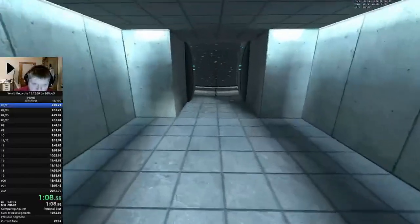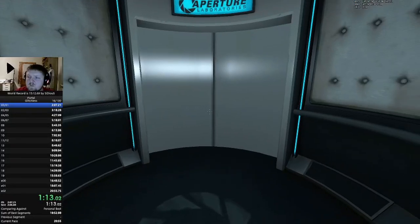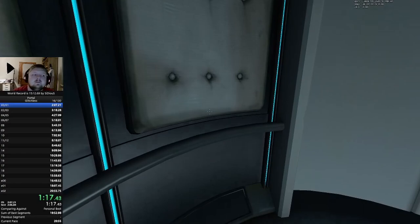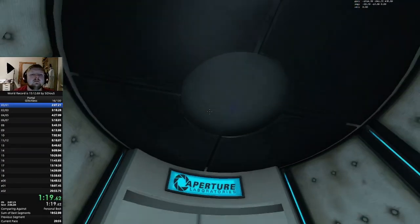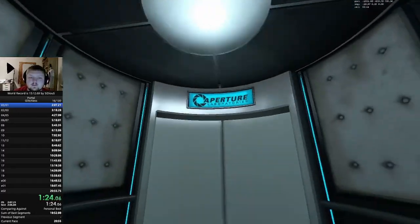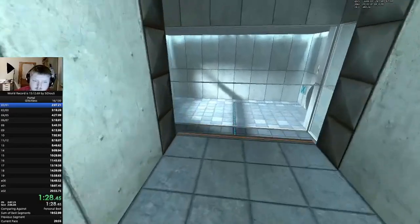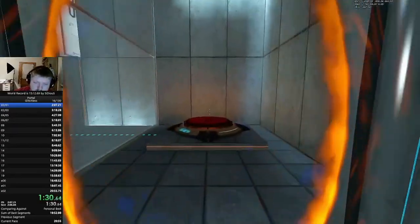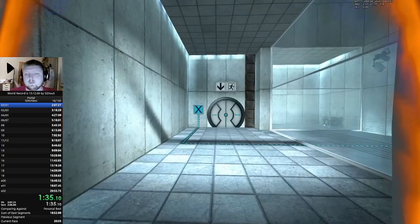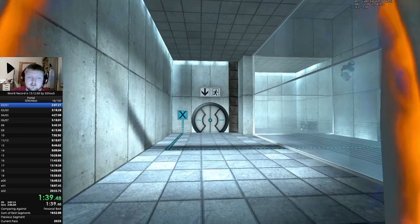3, 2, 1. Excellent. Please proceed into the chamber lock after completing each test. First, however, note the incandescent particle field across the exit. This Aperture Science Material Emancipation Grid will vaporize any unauthorized equipment that passes through it. For instance, the Aperture Science Weighted Storage Cube. Please place the Weighted Storage Cube on the 1500 Megawatt Aperture Science Heavy Duty Super-Colliding Super Button.